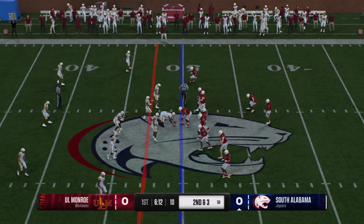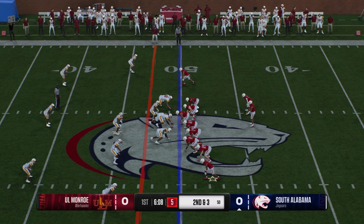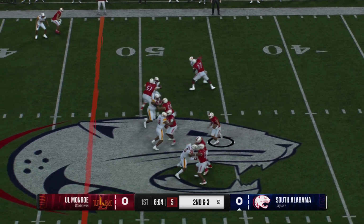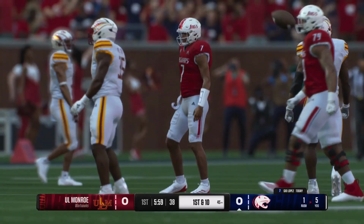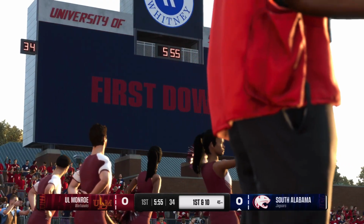And here comes the offense on second down. Now the play fake. Flushed out of the pocket. Trying to make magic with his feet. Nifty little scamper on this one. Enough for the first down, and he slides in safely.